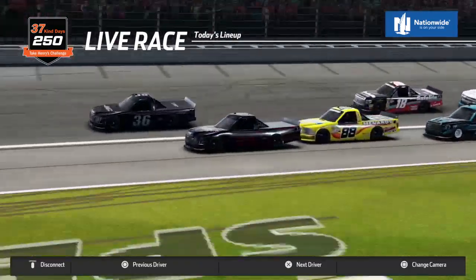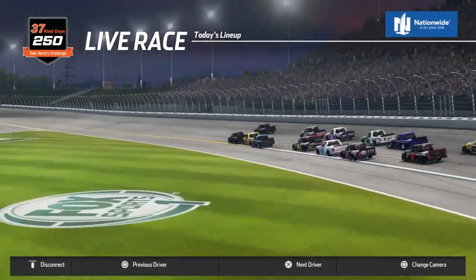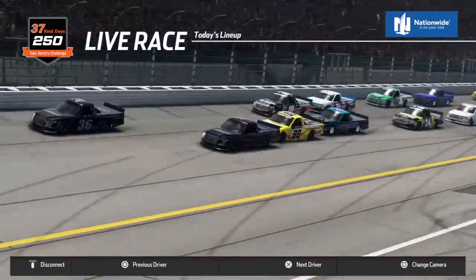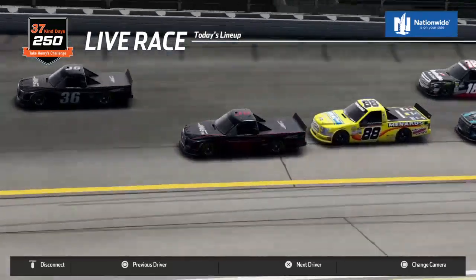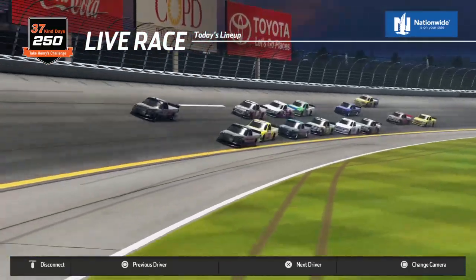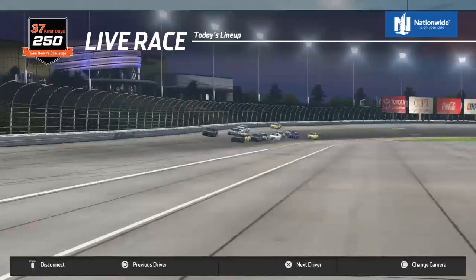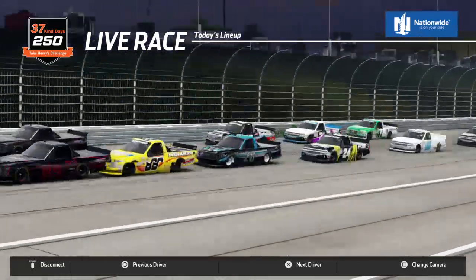Bulldog looks like he has the better start. Let's see if I can get it on the screen. Hey, Bulldog just pulled that outside. I think Smoke Fan missed a shift or something, or Bulldog got a great one. I think Bulldog just got a great one because he left the 4th place truck on that restart.